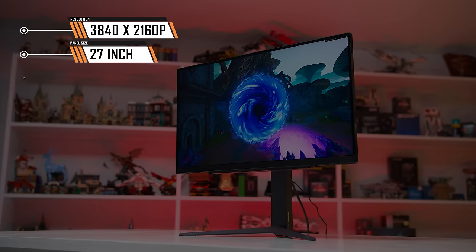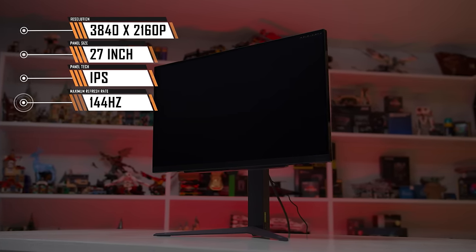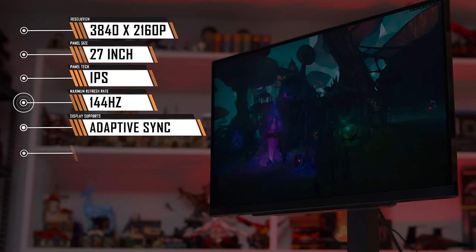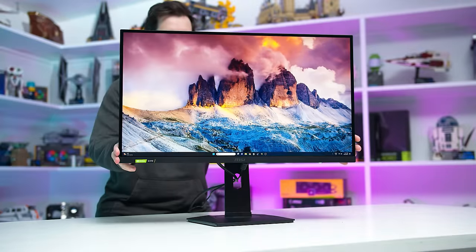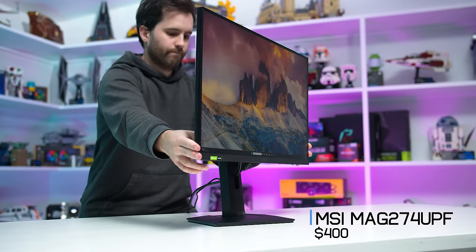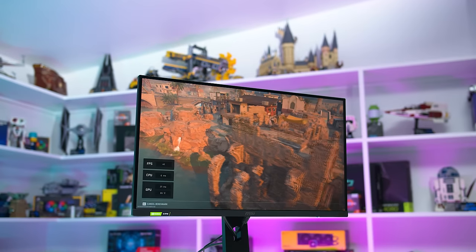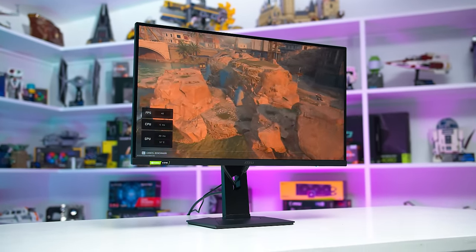All four of these monitors offer similar specifications and perform reasonably well, with none being a clear standout in terms of performance or features. The cheapest model at the moment is the MSI MAG274UPF at around $400 US, providing a 27-inch 4K 144Hz IPS LCD gaming display with features like HDMI 2.1 and adaptive sync, though no real HDR hardware. $400 is pretty much as good as it gets right now for that sort of hardware.